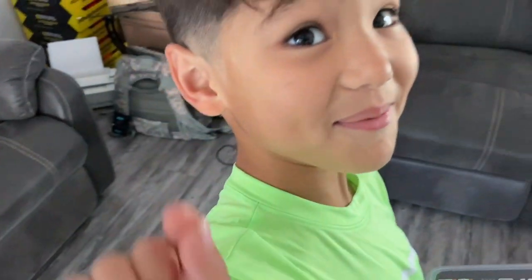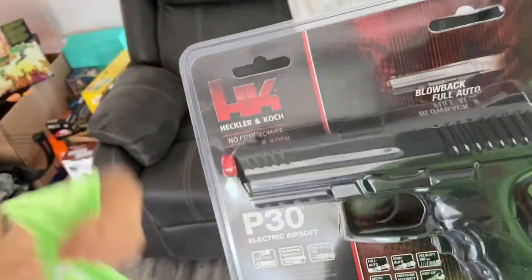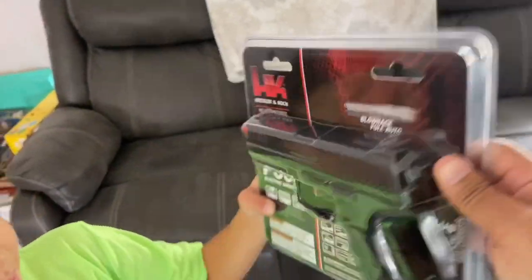Yeah, this might have to be outside. So we have the HK P30 electric airsoft. And this is an electric blowback, full auto. This was not that expensive when I bought it off of Amazon. Guys, let me get something to cut this open with. All right, here we go. Scissors.